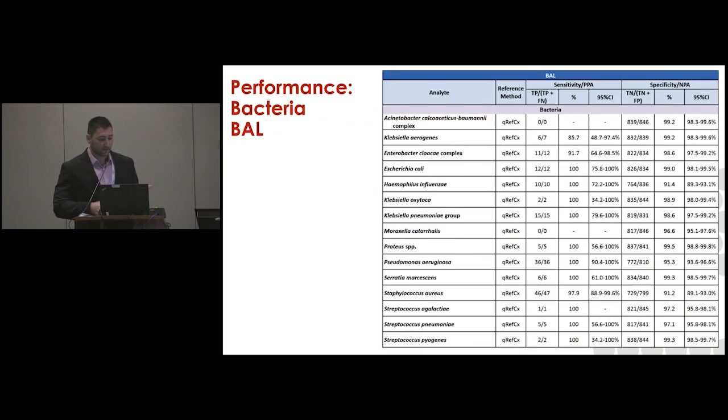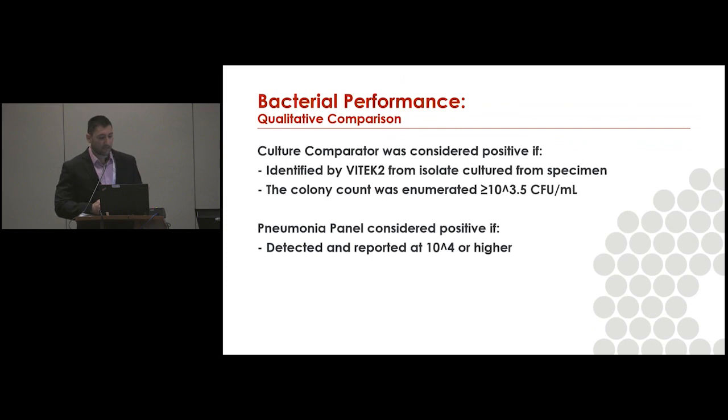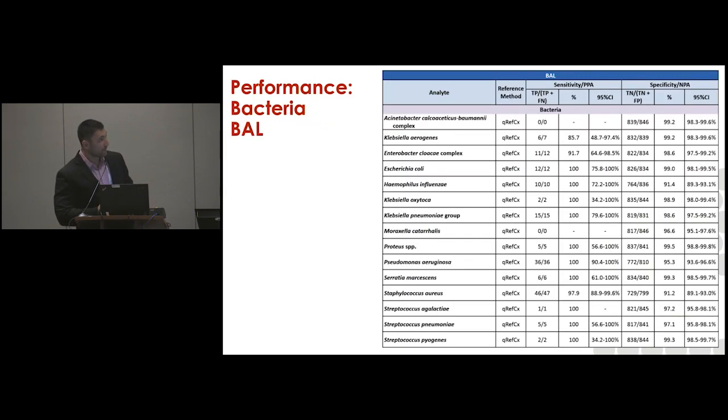And then the pneumonia panel is considered positive if it was detected and reported at 10 to the 4th bin or higher. So that gives us our detected, not detected metrics for this next slide. So here is our bacterial assay performance in BAL alone. And what you can see is that we had very high sensitivity and specificity numbers that are greater than 90%. So this was really nice.